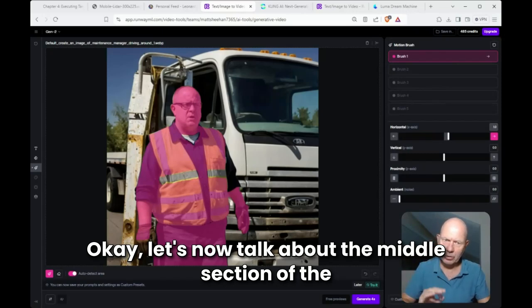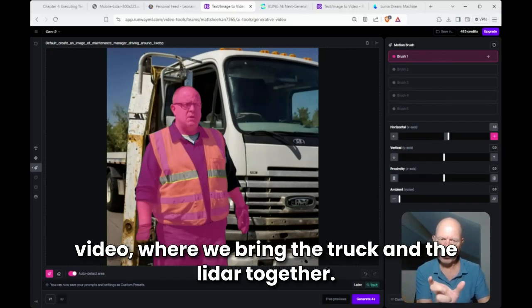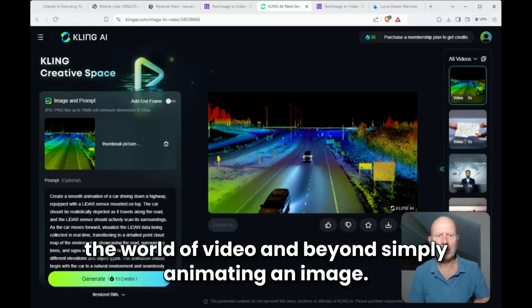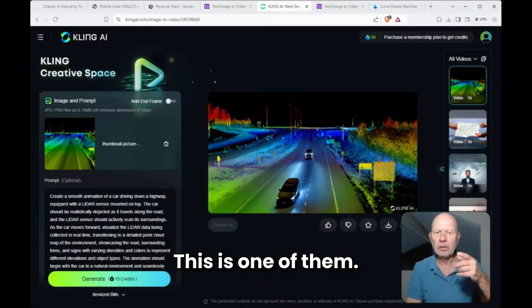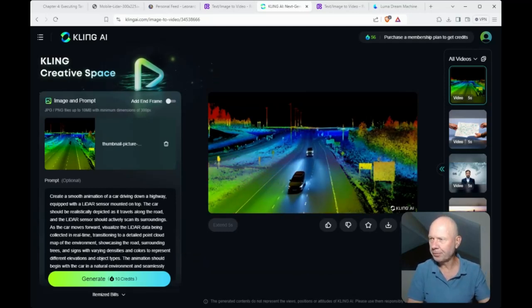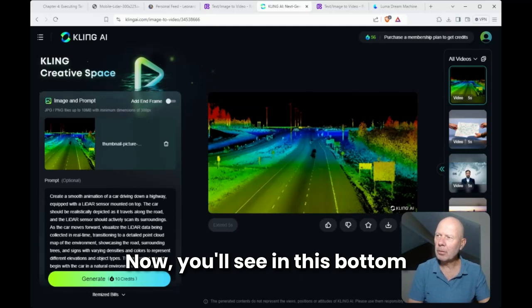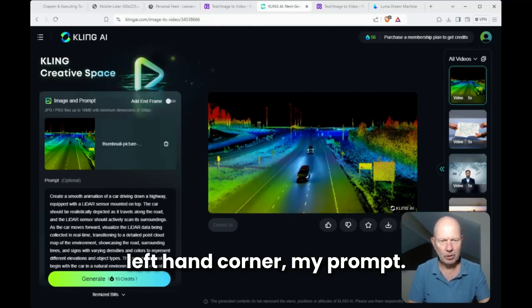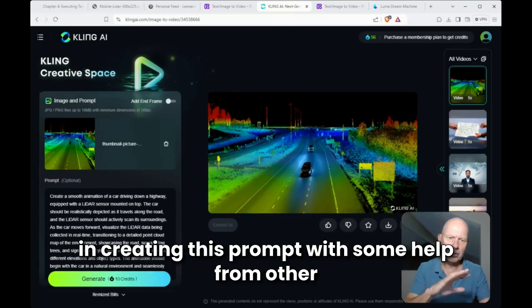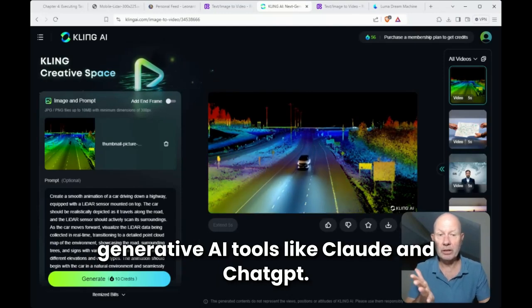Okay, let's now talk about the middle section of the video where we bring the truck and the LiDAR together. So there are a group of tools that we can use within the world of video and beyond simply animating an image. This is one of them. This is Pika AI. This is a free tool. Now you'll see in this bottom left-hand corner my prompt. So I went through a whole series of steps in creating this prompt with some help from other generative AI tools like Claude and ChatGPT.